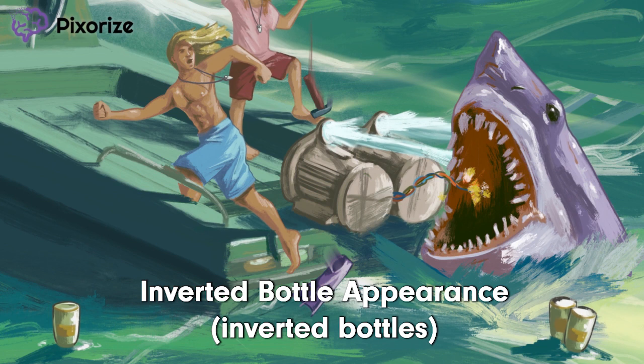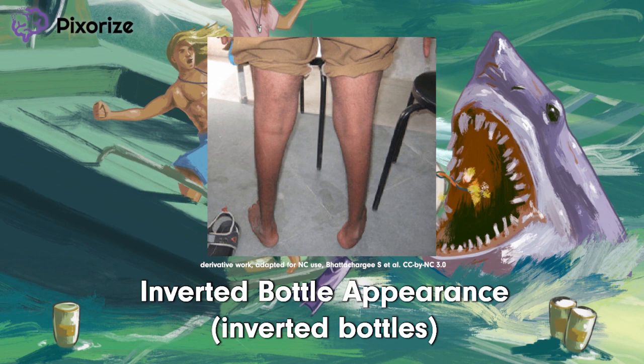By the way, all these inverted champagne bottles in the ocean should remind you of the muscle wasting in the lower parts of the leg that is classically described as having an inverted bottle or stork leg appearance. Get it? These champagne bottles are upside down for inverted champagne bottle deformity.